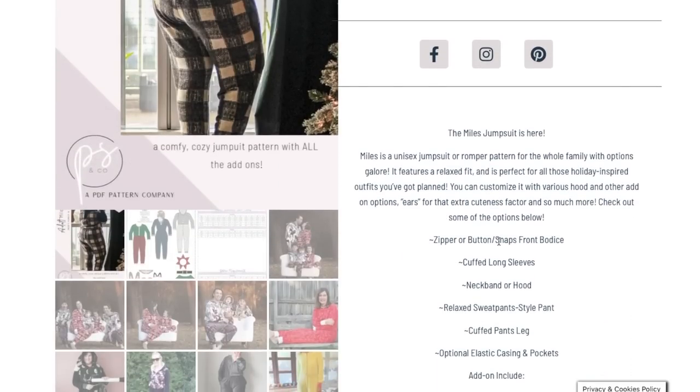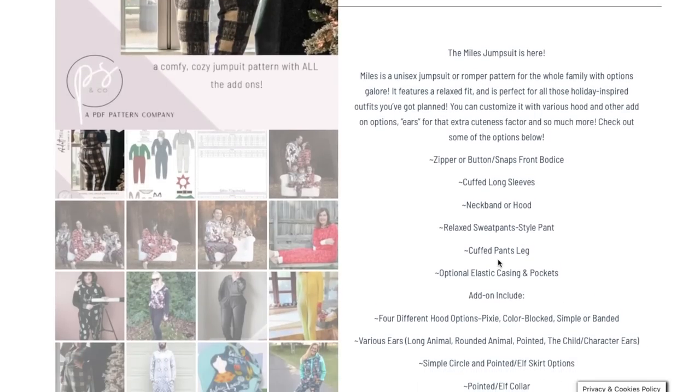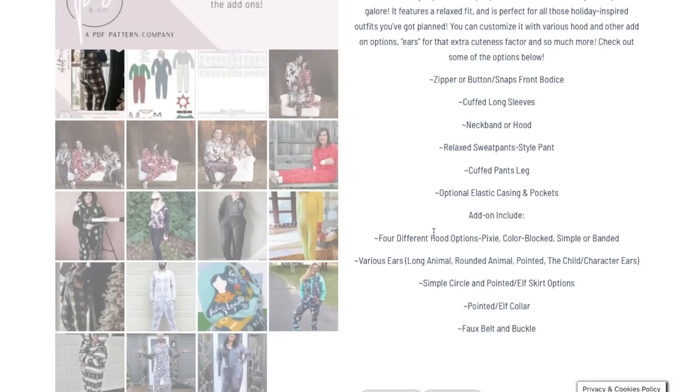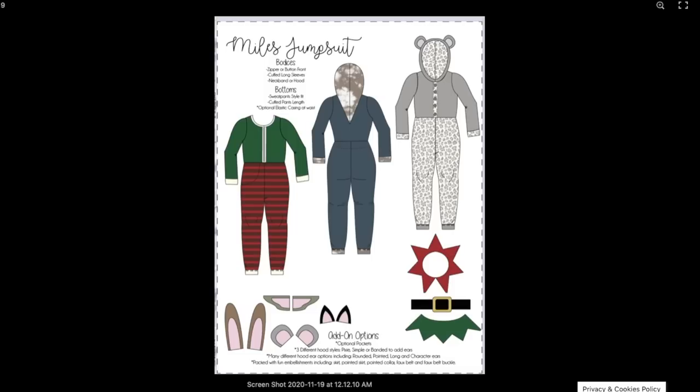Zipper or button, snaps, front bodice, cuff long sleeves, neck band or hood, relaxed sweatpant style pant, cuff pants leg, optional elastic casing and pockets. And then you have all these things to add on. Pixie color block, simple or banded hoods, various ears. You don't see that very often. Long animal, rounded animal, pointed, the child slash character ears. You have simple circle and pointed elf skirt options. What does that even mean? Pointed elf collar, faux belt and buckle. Oh my goodness, I've never seen a pattern description like this before. Comfy, cozy jumpsuit pattern with all the add-ons. Look at this. This is for grown-ups. Oh, there's the pointed elf thing that they were talking about, I think.